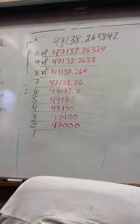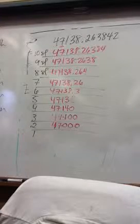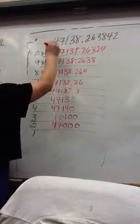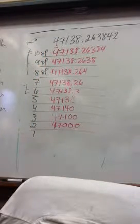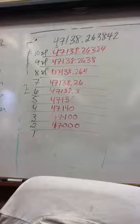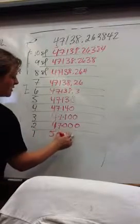47,000. Okay, the last one, the big money, it's all riding on this. We can only have 1 sig fig now. 1 measly sig fig. What are we going to have for that answer? 50,000. 5, 0, 0, 0, 0.